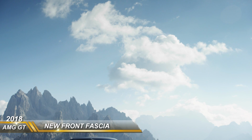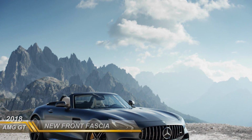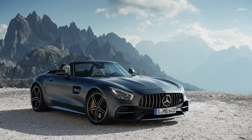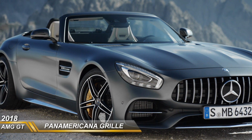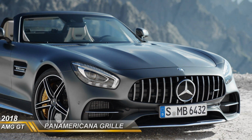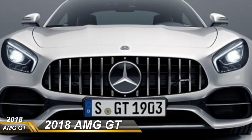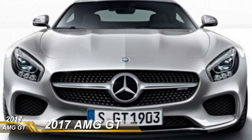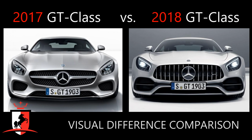So the first thing you see is a completely different front. The 2018 GT has a new front fascia, completely different bumpers, and a new grille, which is called Panamericana. It's pretty much the same car, but the grille makes the car look completely different, so it seems like it's completely redesigned. You can see here 2018 and you can see 2017. If we compare these two cars side by side, it looks like a completely new redesign, but actually it's the same car, just a different grille.